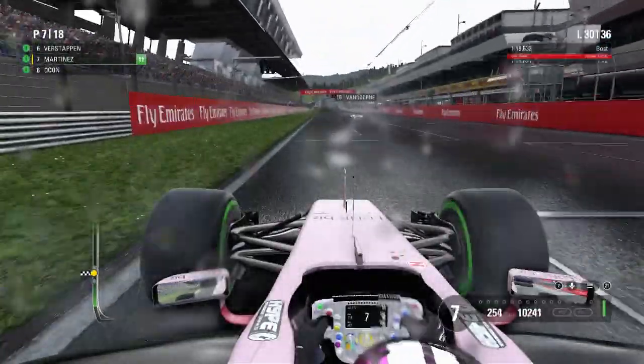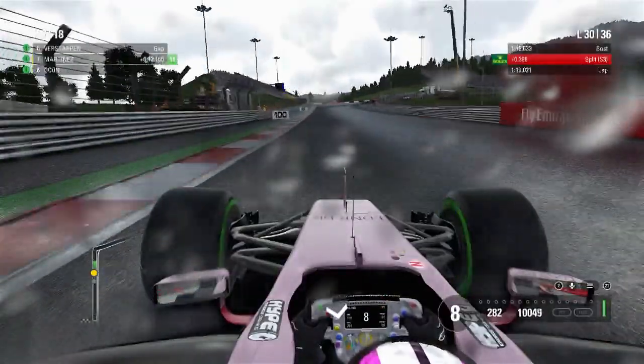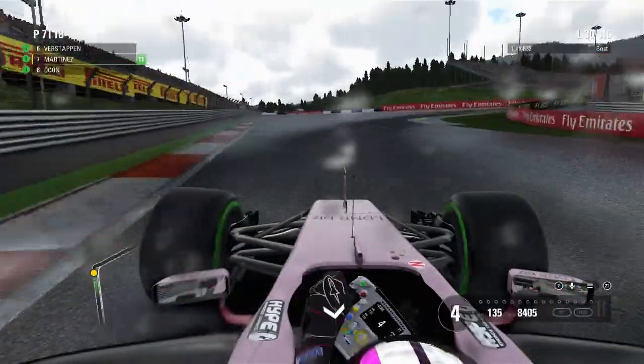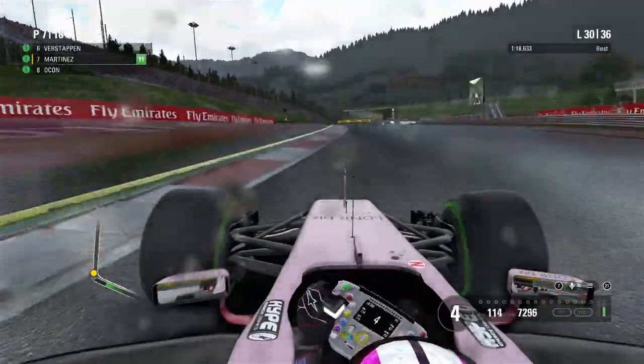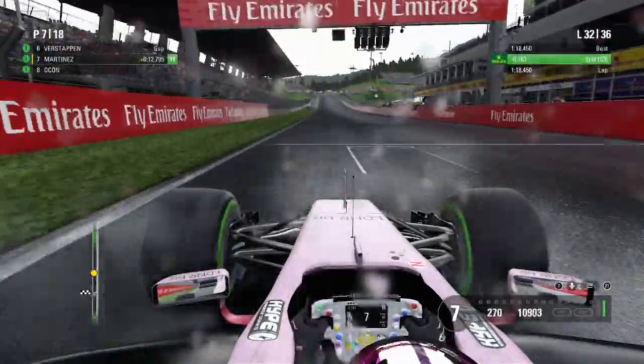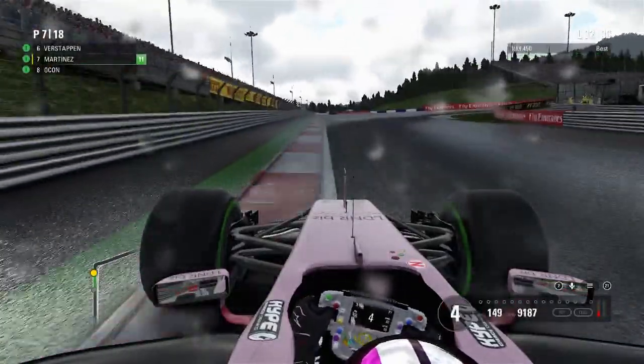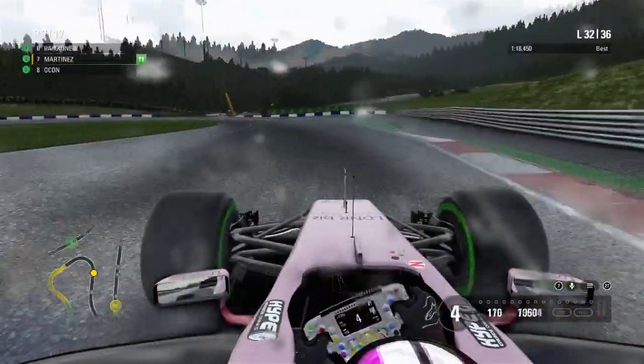I mean, I'm clutching at straws here, but that might be an opening for me, especially if the AI stay on inters. So I guess we'll see, but I'm not really getting my hopes up about this one. The track is definitely starting to get faster. It's drying up, and that lap I actually went a little bit faster than Verstappen. So, have we got anything left in this race?